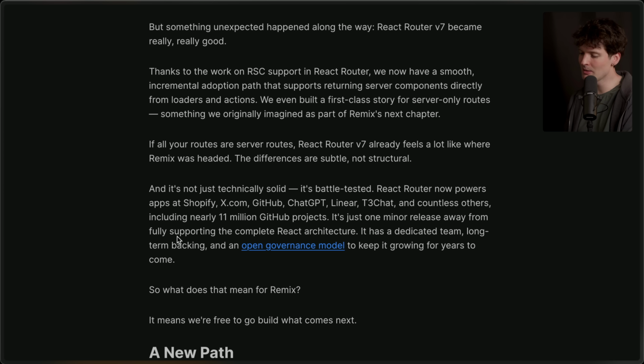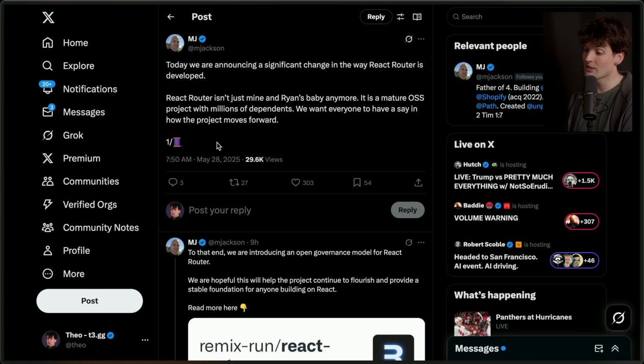It's a dedicated team, long-term backing, and an open governance model to keep it growing for years to come. That's another big thing they just announced. Since React Router is so important to the community as it stands today, they don't want it to be fully owned by Ryan and Michael. They want to let the community run it, so they're moving it to an open governance model, which is awesome.